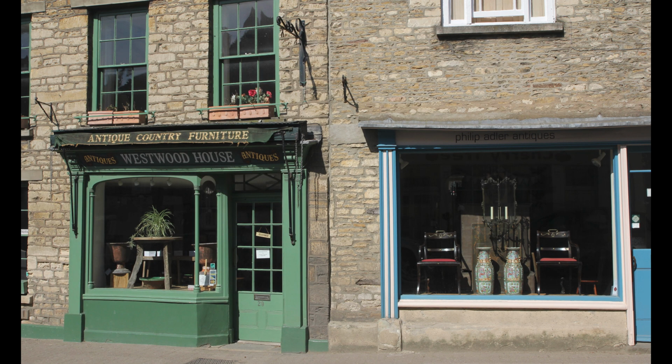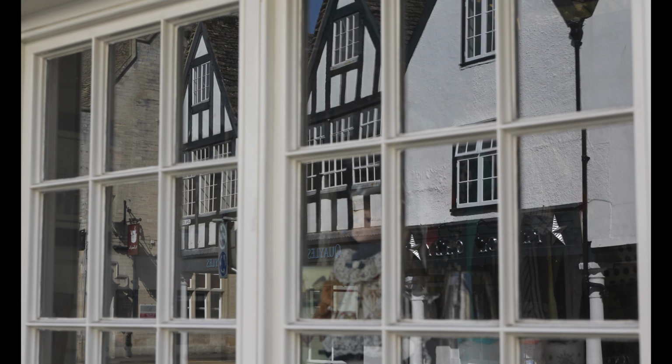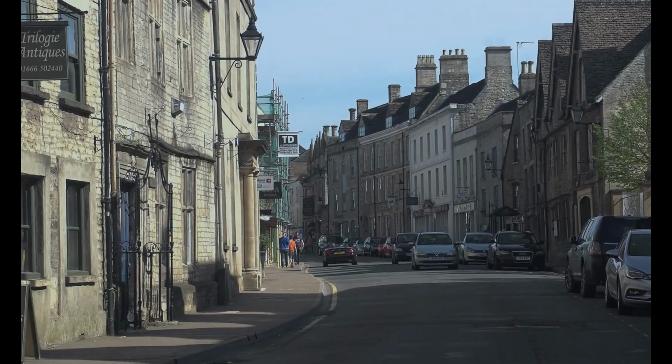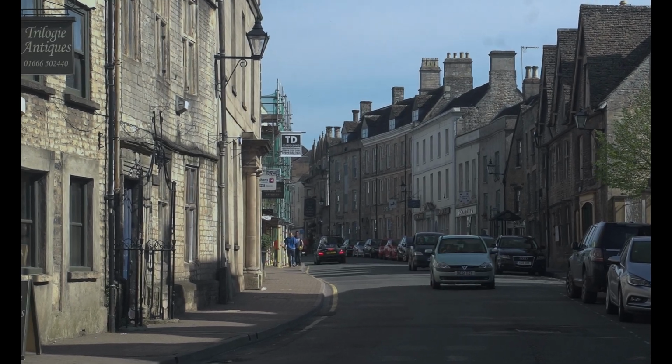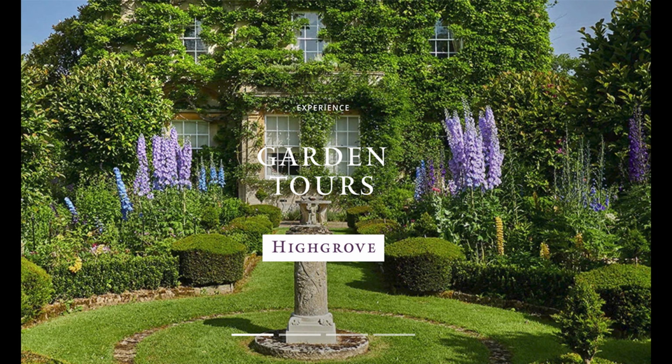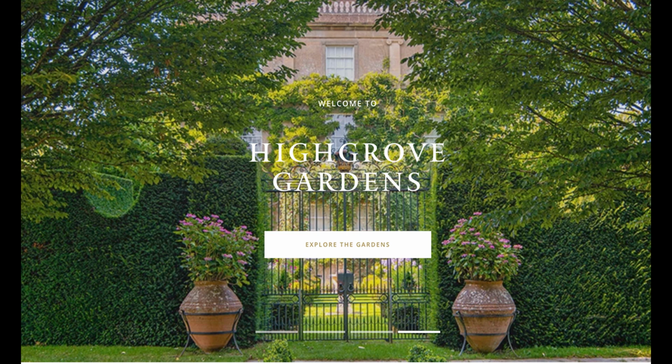You'll find a number of specialist food markets selling cheese, breads, and meats, along with clothing shops, banks, charity shops, estate agents, lifestyle clothing, and there's even a store here that's owned by Prince Charles. It's called Highgrove, featuring organic food and branded homeware. The gardens of the Prince's Highgrove estate are just 2 miles south of town and open to the public with guided tours.